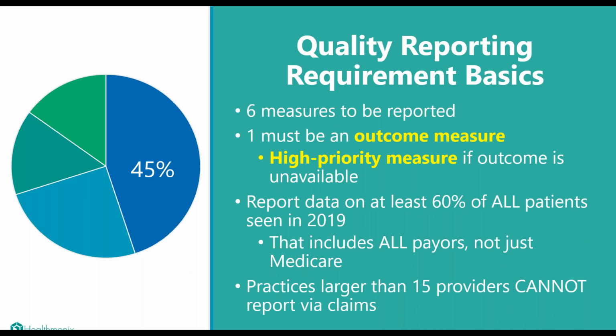Also, just know that when you're determining how to submit your MIPS reporting to CMS, if you are a practice with more than 15 providers, more than 15 clinicians, you are no longer able to report via claims. So I know that's a lot of work, and I know how people are submitting is going to change pretty drastically, especially if you have been going through claims so far.